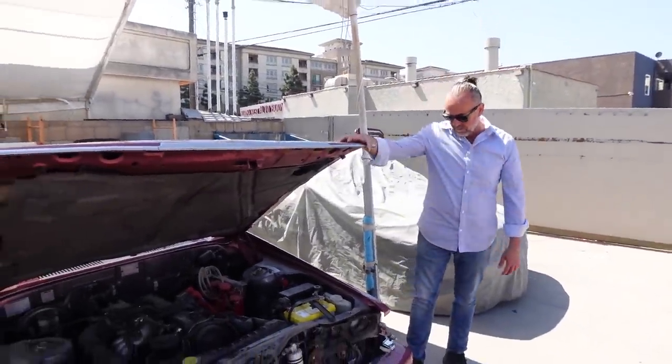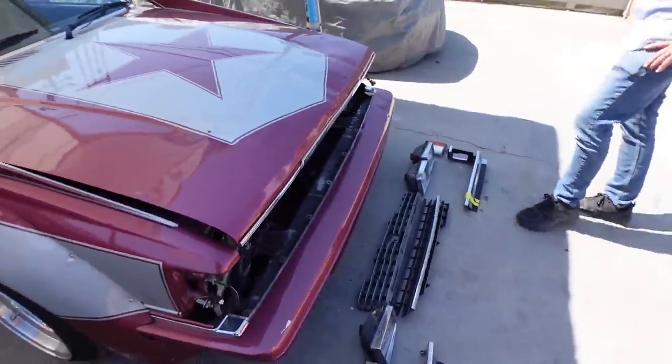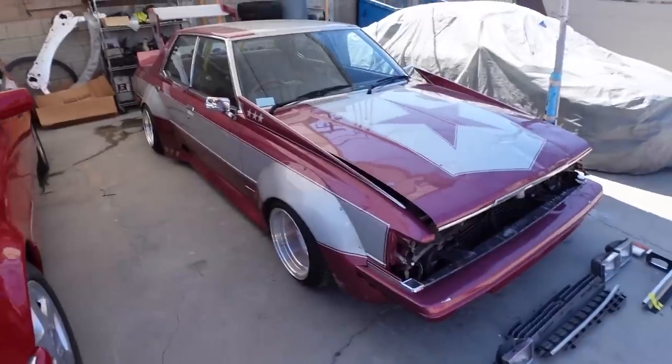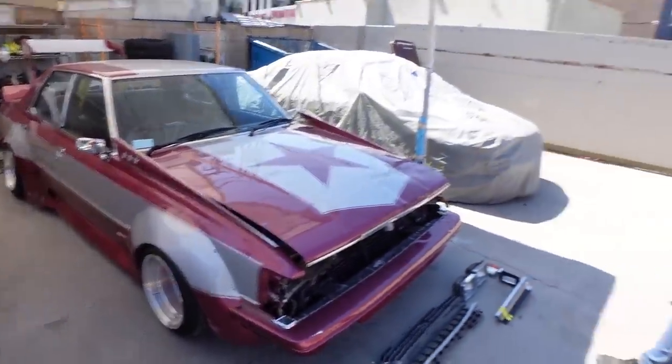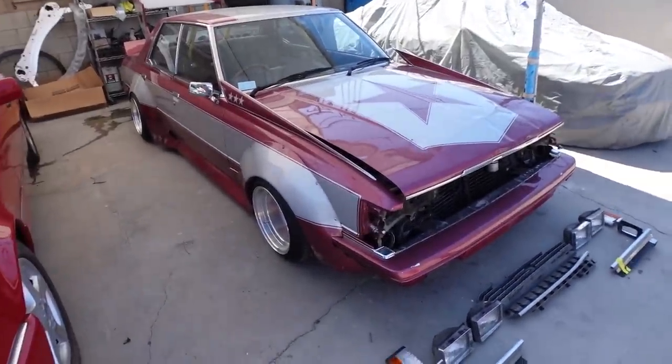Sweet, man. No frame damage, just some bits and bobs over here, and before you know it, this thing will be back in action or sat in the garage for the next 6 months, but we'll see. We'll definitely gotta take this car out more, but man, thank you so much. Sean.